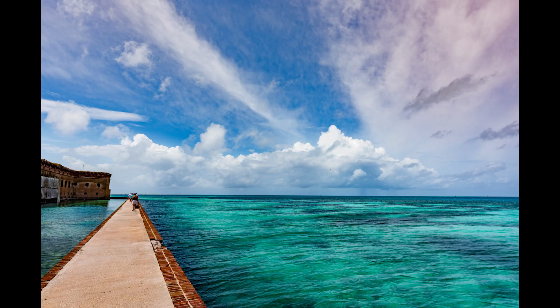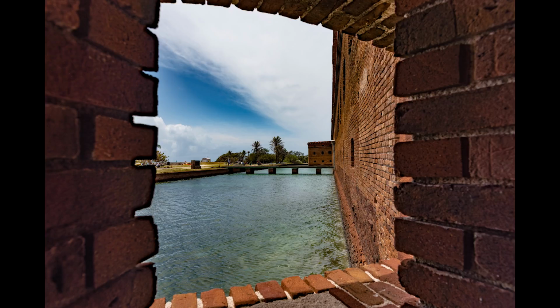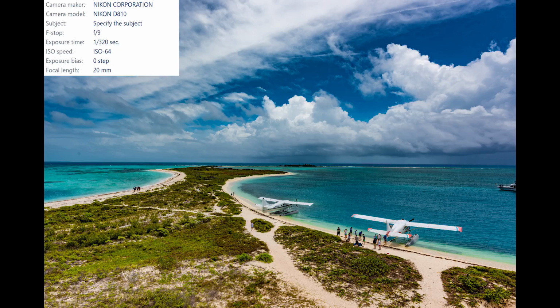And then we went inside. I grabbed this shot looking out one of the windows. It's pretty interesting. And as we made our way around the fort, we decided to go up to the second level to get a better view. And boy, what a view that was. Here you can see a few of the seaplanes that bring people here. You can only get here by boat or plane.